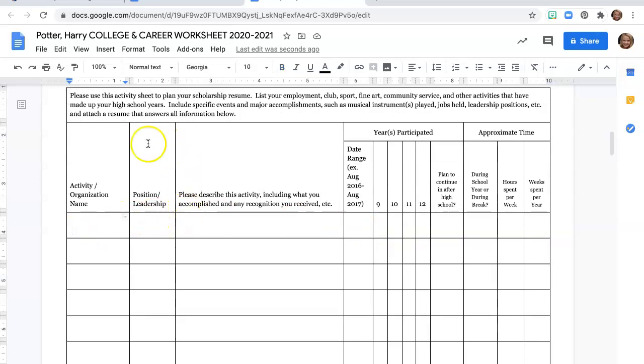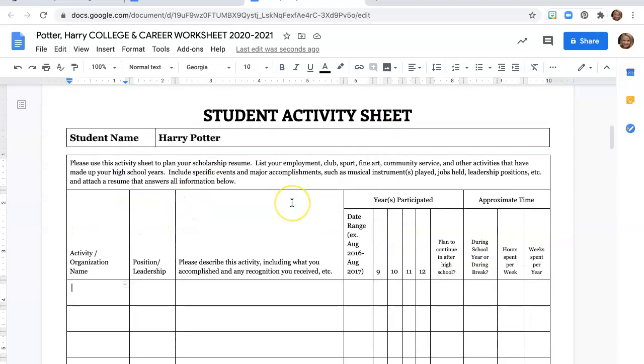So what you're going to do is just on the activity sheet, this is so that we have information about what you do. So if you have a job, you're going to put it on here. If you're in a club, you're going to put it on here. If you play a sport, you're going to put it on here. Please indicate if it's varsity or JV, etc. And then you're going to go in here and check which years you participated in that.